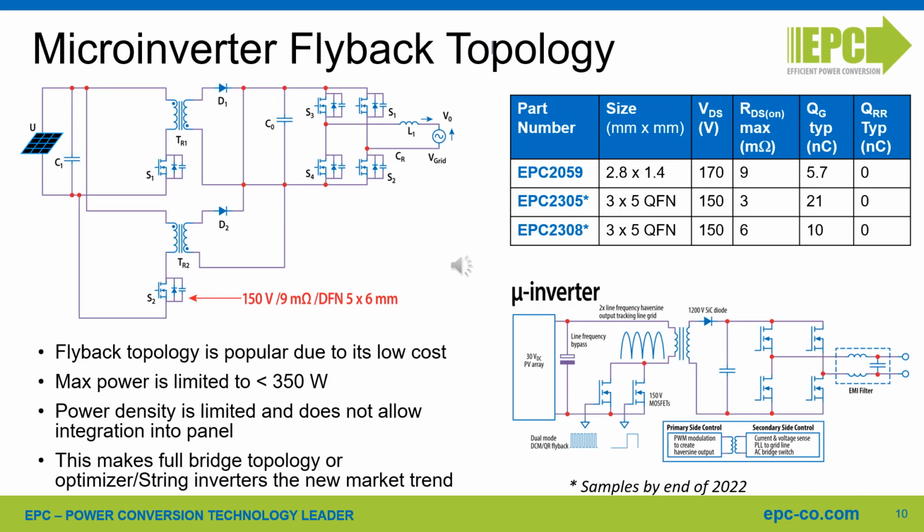Let's now analyze the microinverters. There are several topologies for microinverters. The most common is the flyback topology and the full bridge topology. The flyback topology is popular due to its low cost. Still, it has a few limitations. Max power is limited to 350 watt, and power density is limited and does not allow integration into a panel. This makes full bridge topology or optimizer string inverters the best candidate for future solar systems.